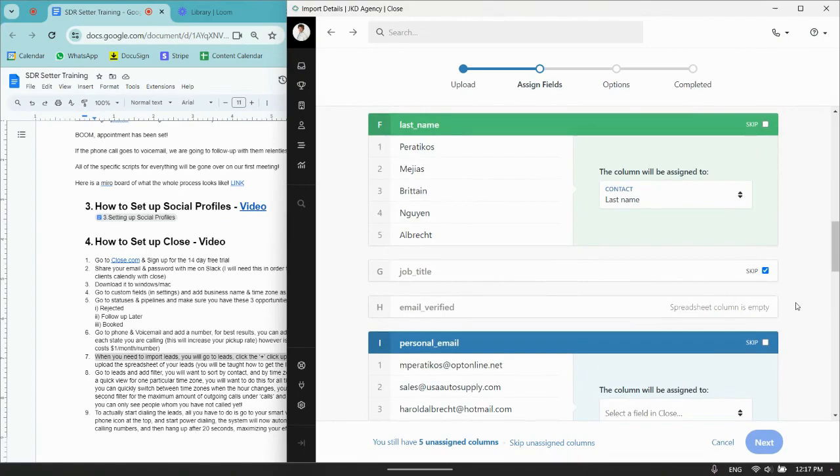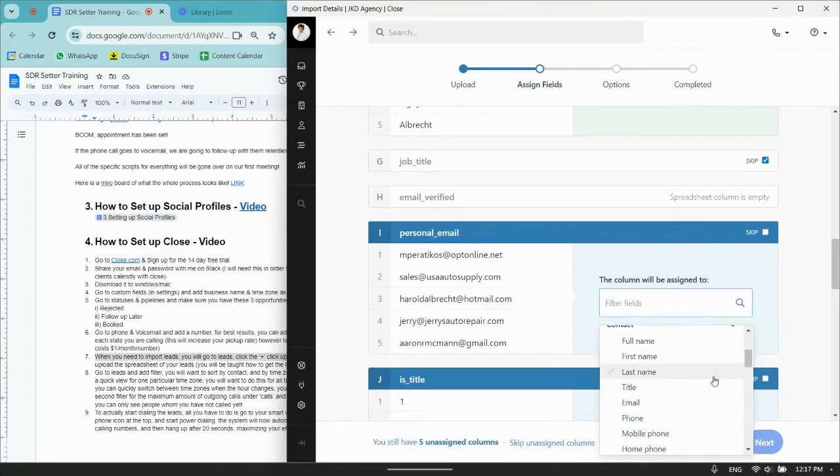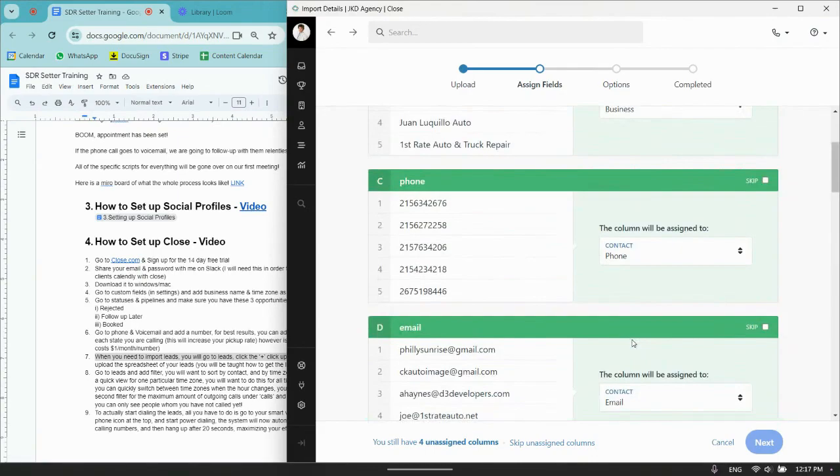I'm only going to give you business owners' personal email. You can make a custom field for personal email as well. I think this is the same one as the other one, so you probably don't want to have that.